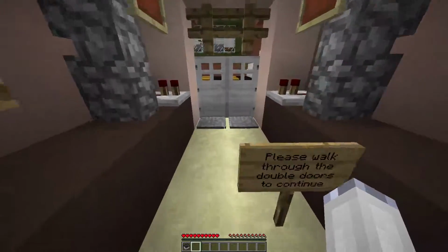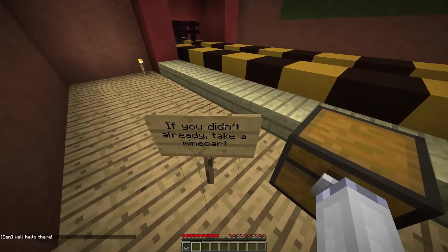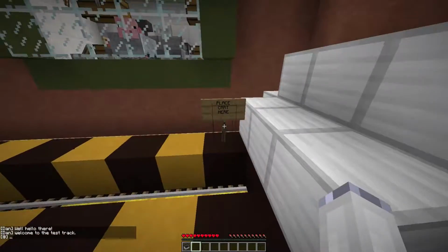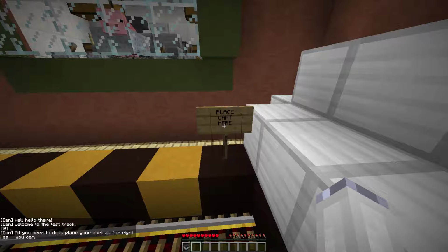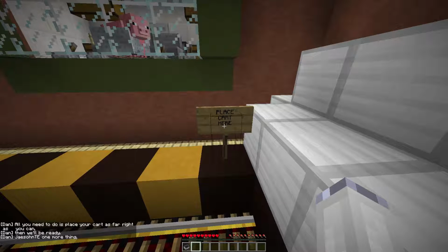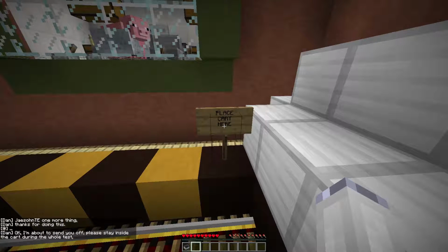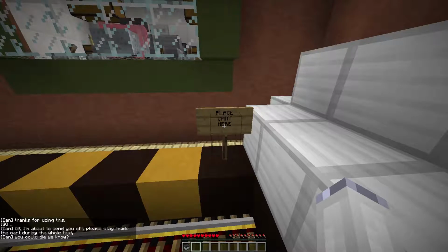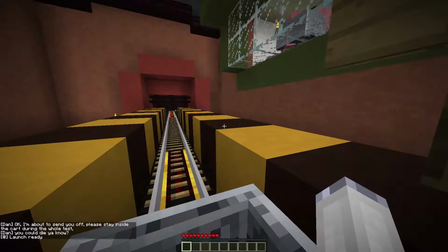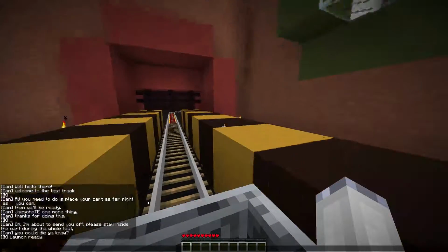Please walk through the double doors to continue. If you don't already have one, take a minecart. Well, hello there. Welcome to the track. All you need to do is place your cart as far right as you can. Then we'll be ready. JaesohnTE, one more thing. Thanks for doing this. Okay, I'm about to send you off. Please stay inside the cart at all times.